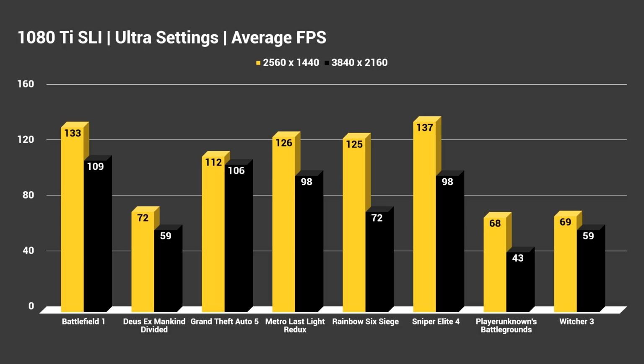So here's a look at our average FPS, and I'll also show you the 1% lows here for 2560 by 1440 and 3840 by 2160. And you'll see that all of these games are running really well, honestly. At 1440p, a lot of these games are getting up over 100 FPS. Even at 4K, we're getting pretty darn decent performance.